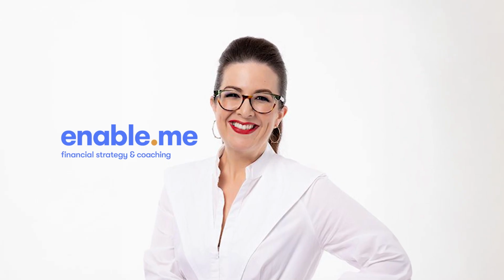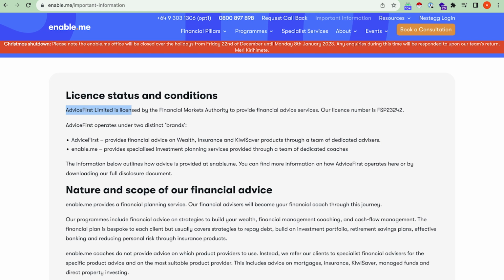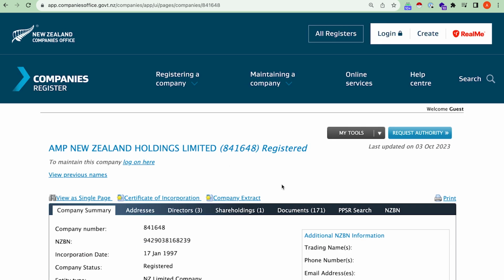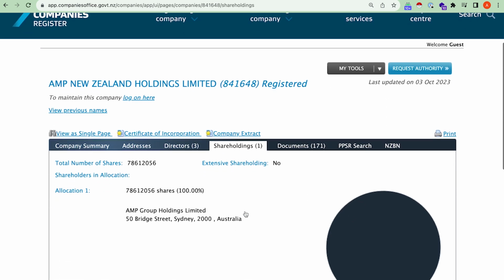EnableMe's founder, Hannah McQueen, started and up until recently was the main owner of the business, but it has just been purchased by Advice First Limited. Now, that company is owned by AMP New Zealand Holdings, which is owned by AMP Holdings Australia, which is listed on the Australian Stock Exchange. So EnableMe is now Australian owned.